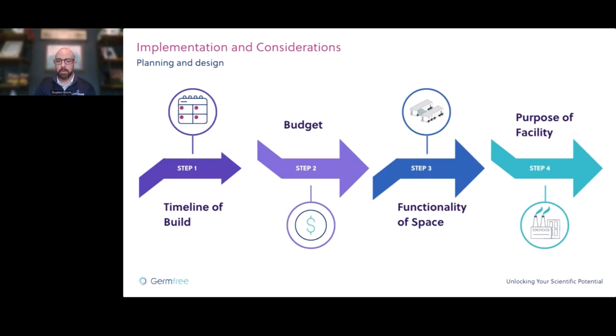We want to make sure that you're getting the functionality out of it, but understanding the purpose of that facility as well. That's a huge key. Are you doing cGMP? Are you doing some type of biocontainment? Are you doing a mix of that? Is this going for a pharmacy, a 503A or B that's doing 797, 800? These are all things to make sure that while you're going through your planning and design phase, you're thinking about all the additions and the subtractions. What are those detractors from doing it this way and doing that way?